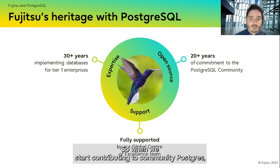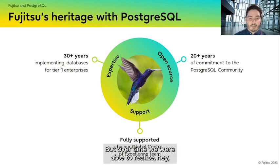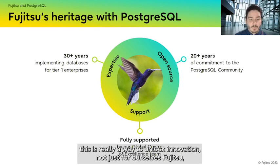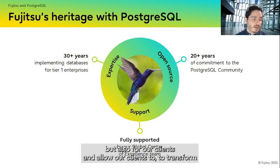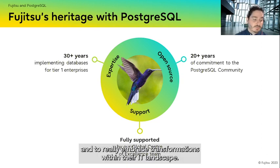So when we started contributing to community Postgres, it was not something as significant as it is today, but over time, we were able to realize, hey, this is really a way to unlock innovation, not just for ourselves, Fujitsu, but also for our clients, and allow our clients to transform and to really embrace transformations within their IT landscape.